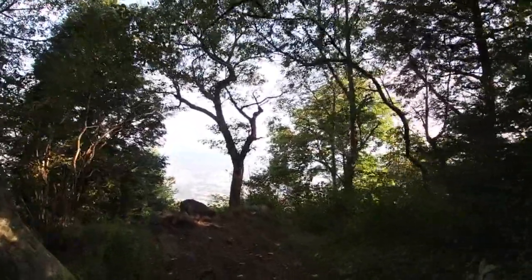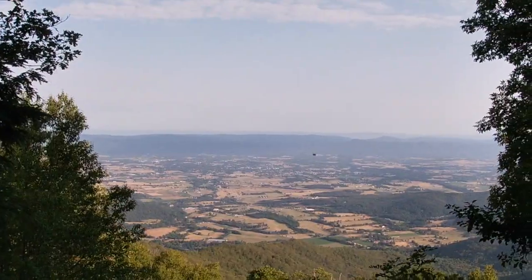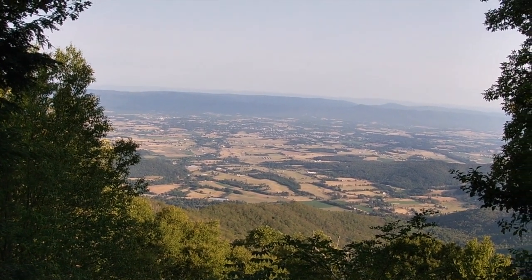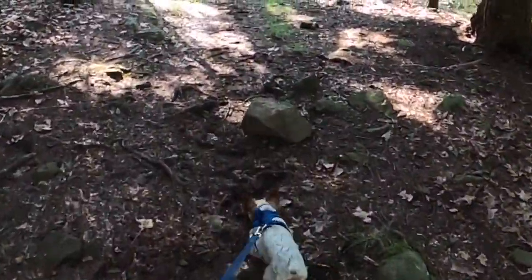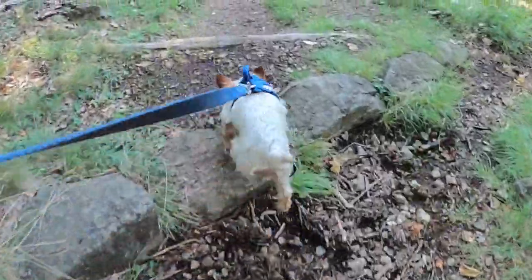Miller's Head Observation Point. Pretty cool, over the Shenandoah Valley. Kitty cam.